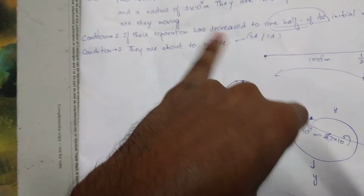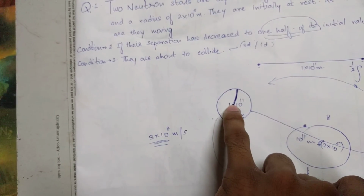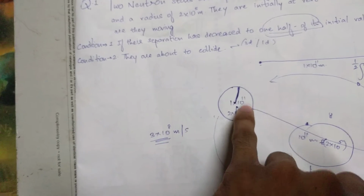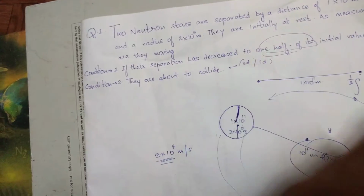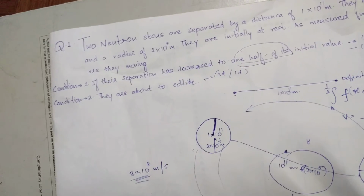This is a broad question again, because it will again have a deep debate regarding the surface colliding first rather than the centers of those neutron stars colliding.